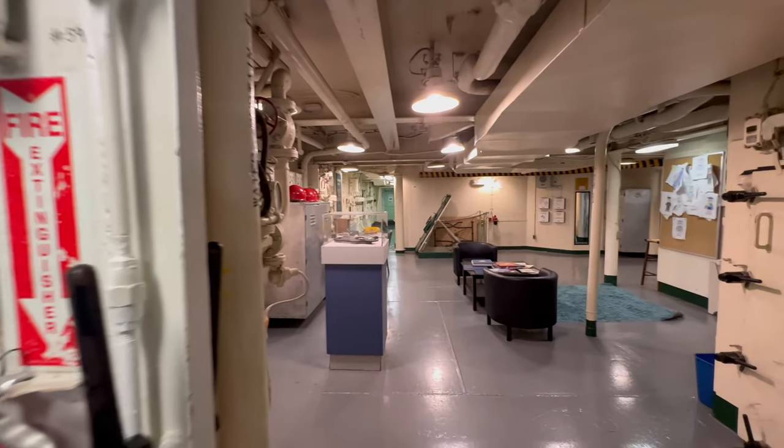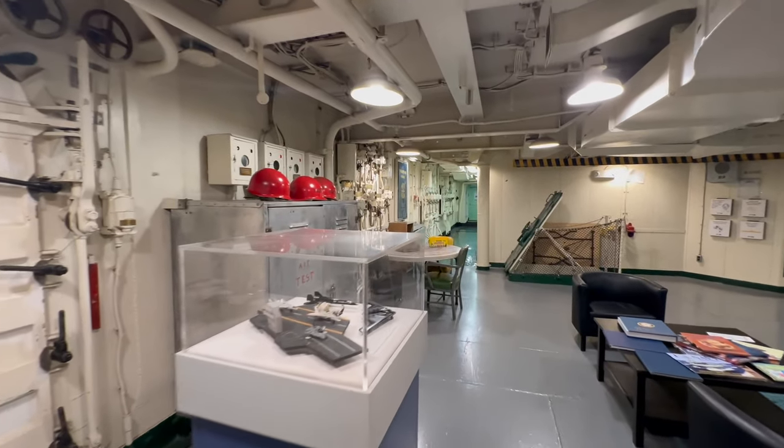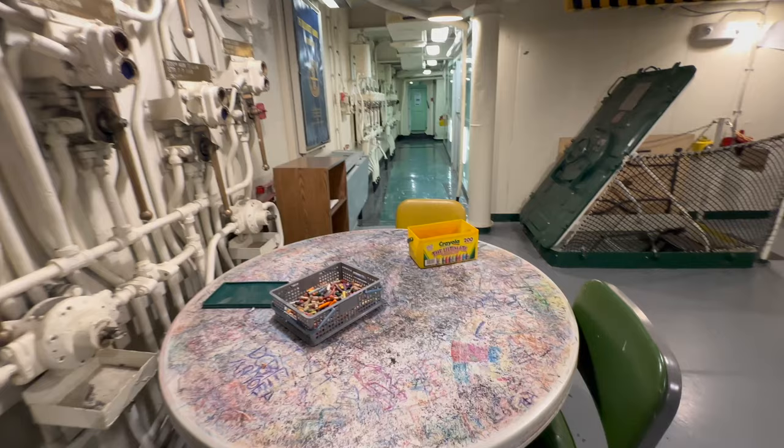If you come to a museum with kids, you can spend time with them here. You can draw on the table with pencils, and also you can take a look at cartoons on TV.